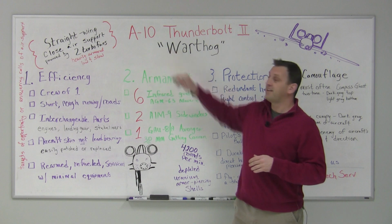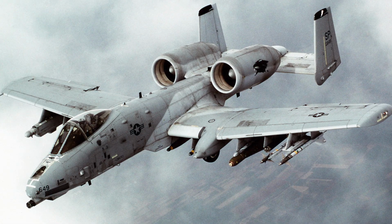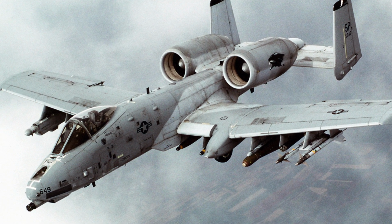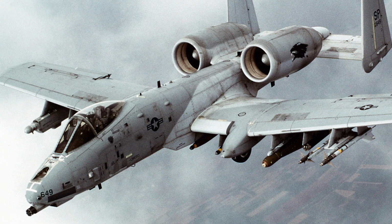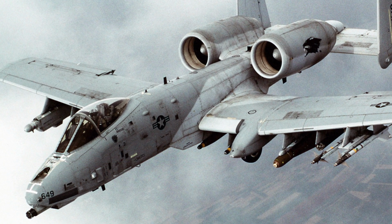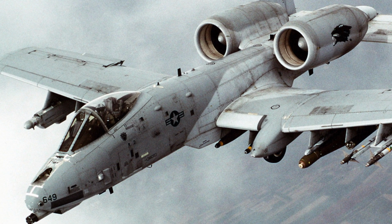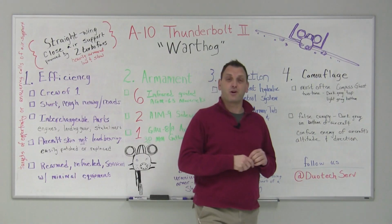Today we're talking about the A-10 Thunderbolt, also known as the Warthog. This aircraft is a straight wing, close air support aircraft, one of the most successful of the Air Force for close air support. It's powered by two turbofans. It's heavily armored, flies low and slow, able to pick out targets of opportunity or answer air support calls on the battlefield.